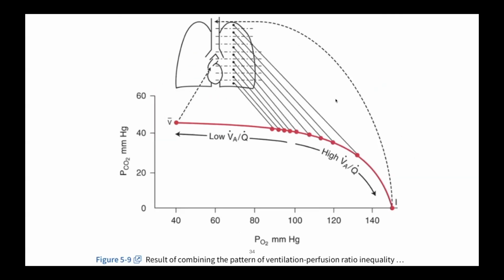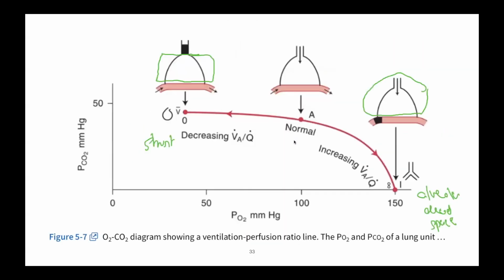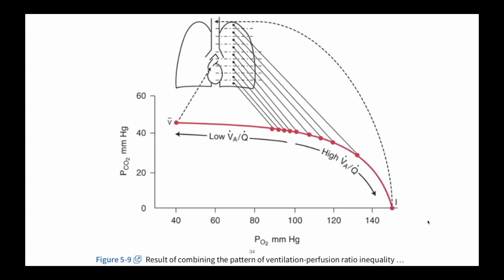Now, this is how I want you to be able to draw this diagram. Use this diagram from West as the base. You've got your PO2 on the x-axis and your PCO2 on the y-axis, and you label 40, 60, 80, 100, 120, 140, and you can put 160 here. Again, 0, 20, 40, 60. The important numbers are between 80 and 100, which is 90, between 120 and 140, which is 130, and between 140 and 160, which is 150.